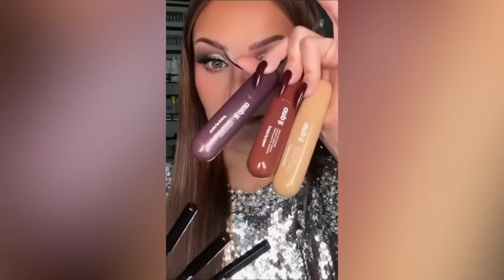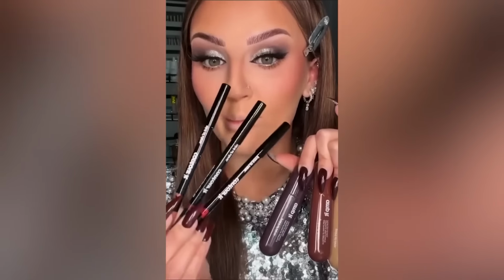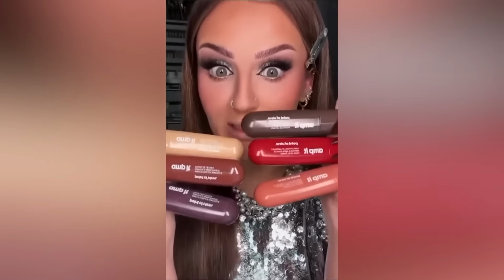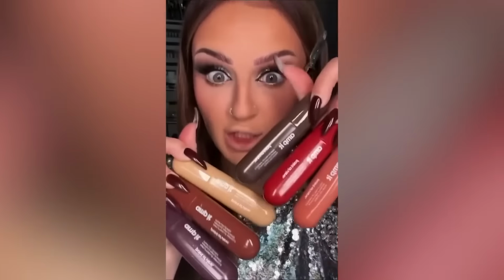And there will be bundles. Each kit comes with a tinted Amp It and Contour, which is an extreme wear lip liner in the perfect shade to match. There will absolutely be a bundle with all 6 shades, so let me take you through each color.